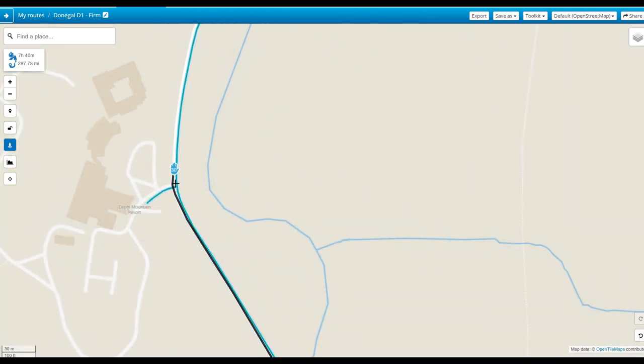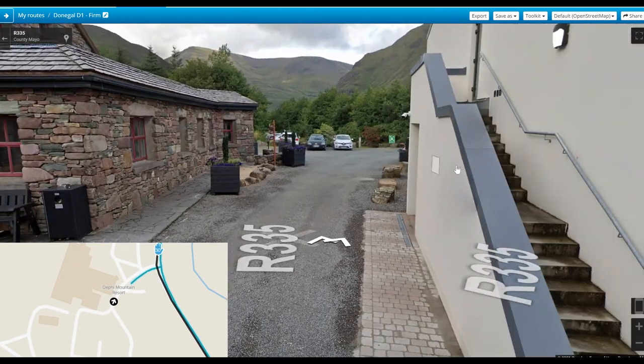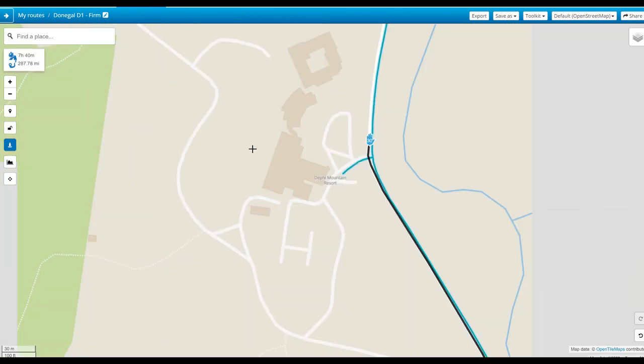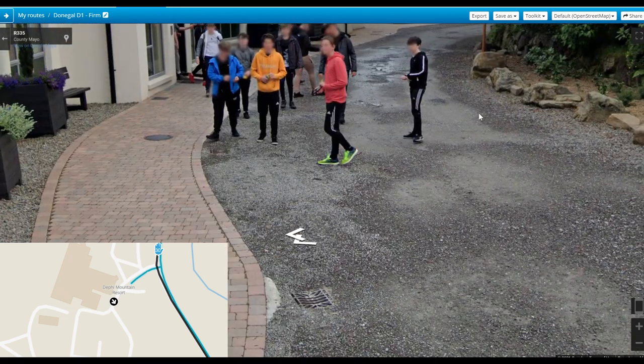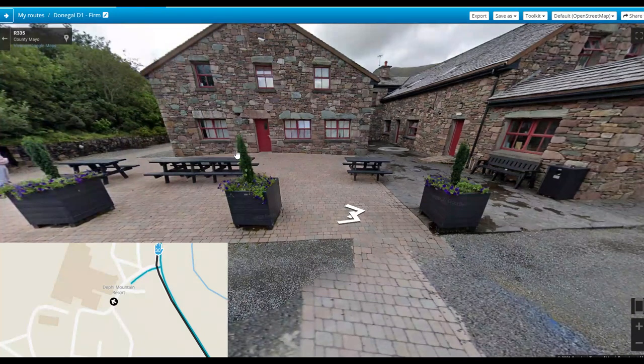Now this is where I normally stay. There are other options in the area, but this is the one that I would recommend. It's an absolutely stunning place. They do an awful lot of outdoor activities like horse riding and mountaineering, canoeing and stuff like that. So it's an adventure center as well as a hotel.